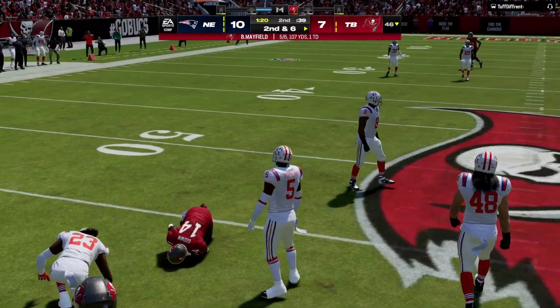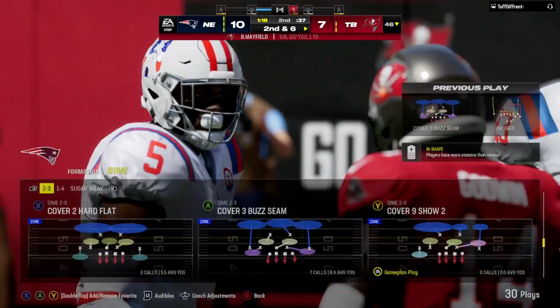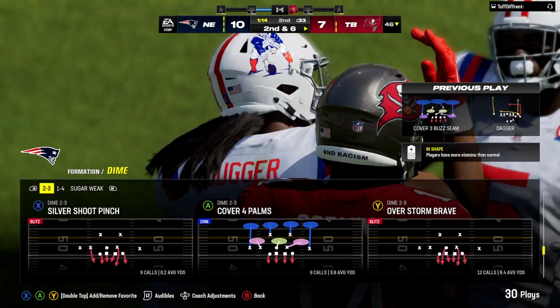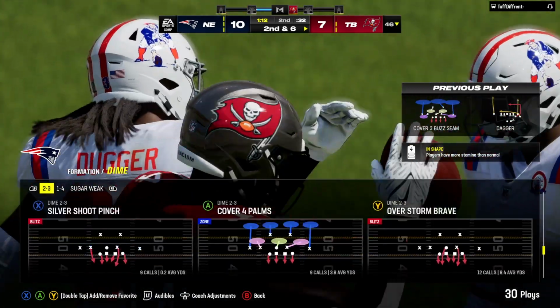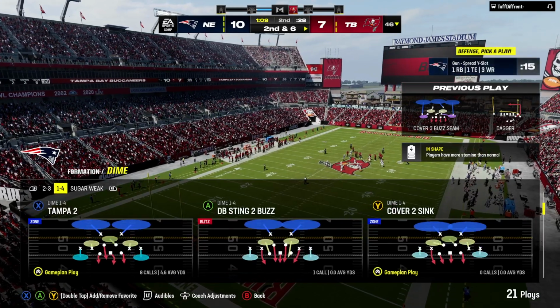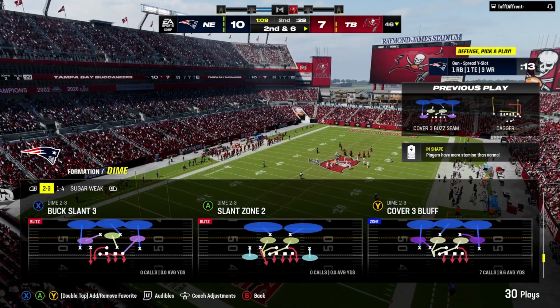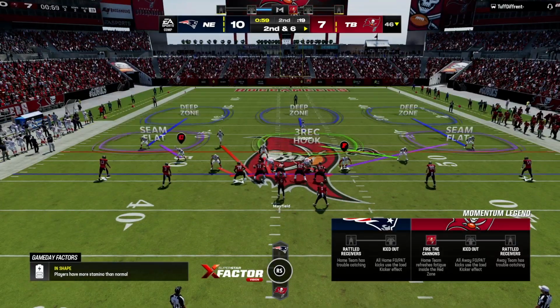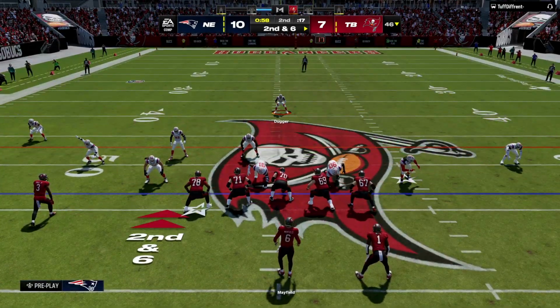Mayfield's throw on target to Godwin here. The result, only 4 yards there on the play. And that will bring up 2nd down. They kept the receiver in the short field, but that let his quarterback get the ball quickly to him before either guy in double coverage could react. From the 46-yard line, a 2nd down and 6.